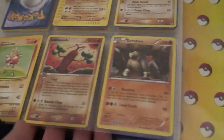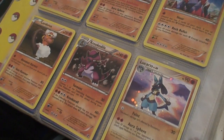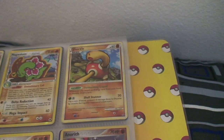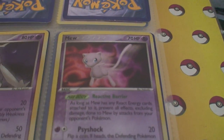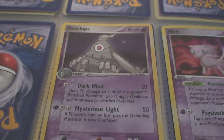Okay. Got two of those guys. Those are all new, so they're not very exciting. Lucario from Diamond and Pearl base set. You know, just the basics. Those. And then you got your Mew from the movie promo. That one might be the one that I'm just going to keep. Unless you want my movie Mew, I can sell that to you, I guess, if you really want to. Dusclops.